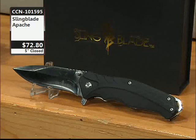$72.80 is your sale price. Retails $140. The Apache with the black G10, item 101595.